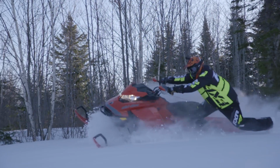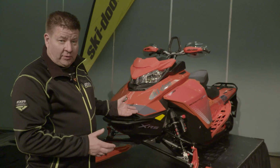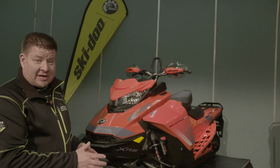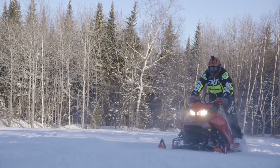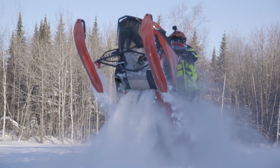You know, this is going to be truly a true crossover sled. This is going to have the 146 track, so it's going to handle the deeper snow, as well as the XRS suspension package and running boards and some of the reinforcements. This thing's going to be a mogul masher as well as a powder runner.